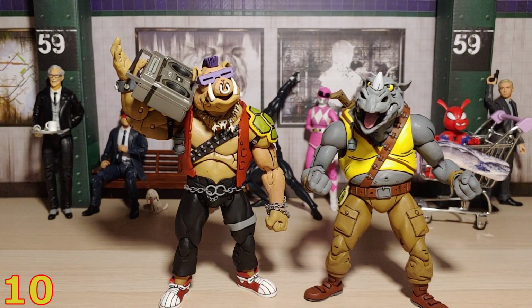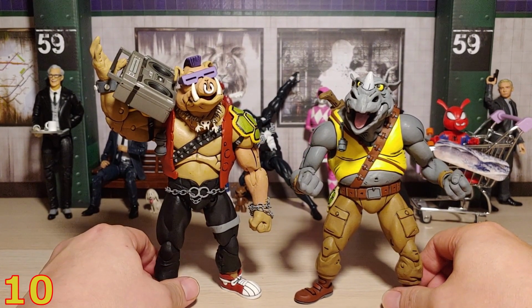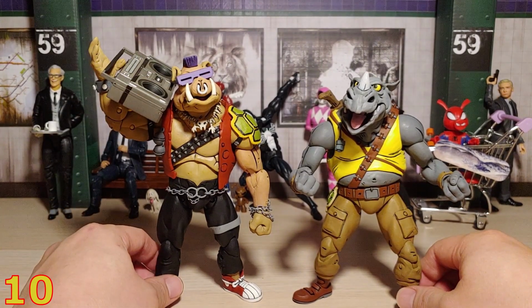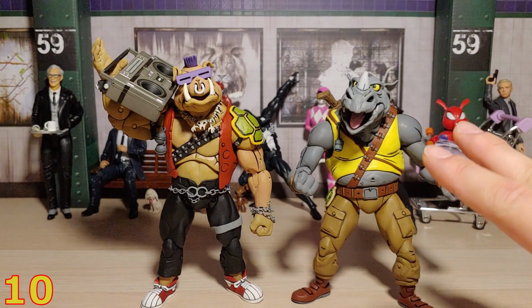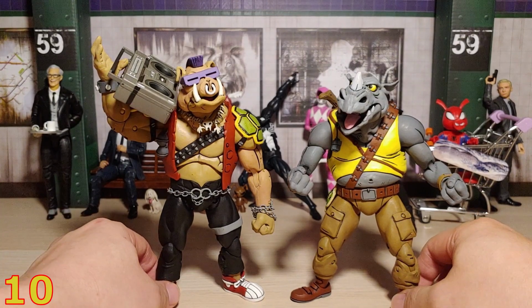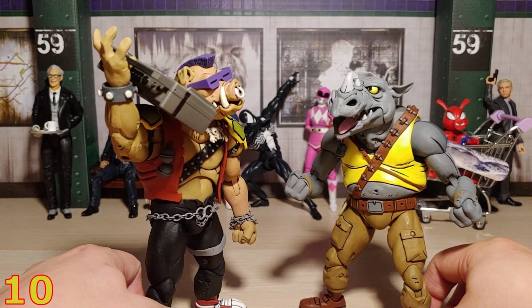And they didn't really come with too many accessories. They came with a pistol each and then an assault rifle. So this boombox actually came with a Mezco figure, but it looks good with Bebop, so that's why I have them like that. But yeah, my main reason for picking these for 10th spot is the aesthetics. I mean, they just look extremely good. They pop, you know, the colors and the lines that give that shading effect. They really look just like the animated versions of them.